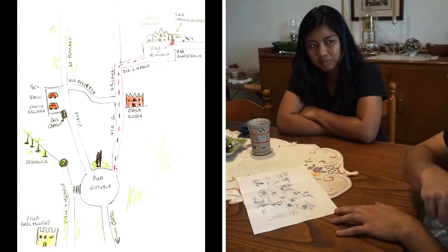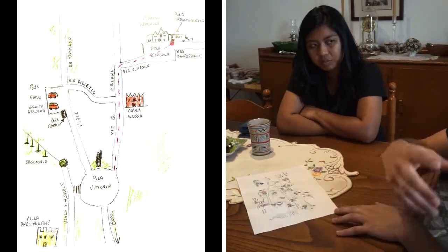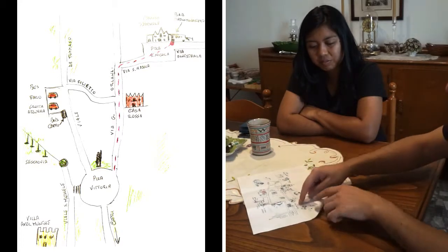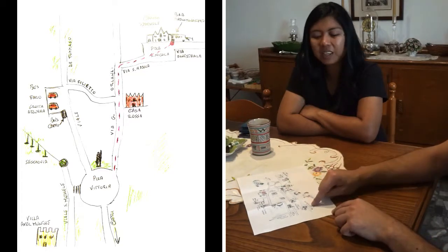In 30 minutes you arrive. You will see there are some streets going here, but no worry. You just have to follow the main street. Just when you arrive here, there is this fork. You have to go on the left. Via Migliera is the name.